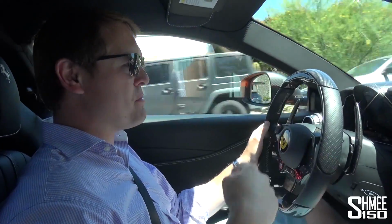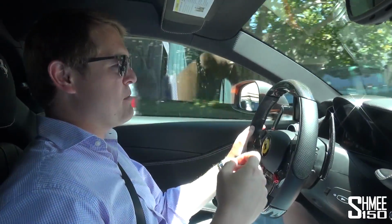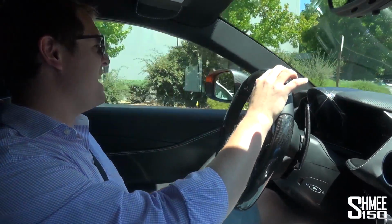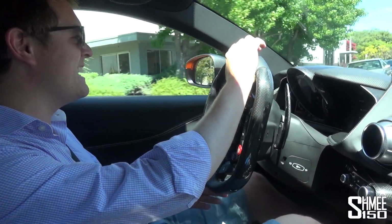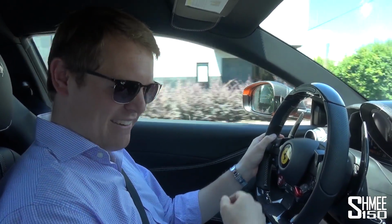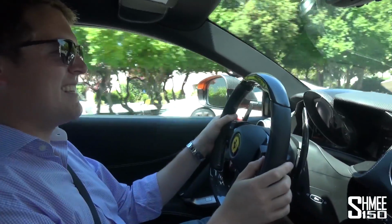A lot of similarities with my GTC 4 Lusso, but in the case of the 812, the 2-seat, slightly smaller, slightly lighter, slightly more nimble, rear wheel steering. So we will just take this easy for a moment, delicately and gently. And this is, of course, where you listen to that background noise. I say I'm going to take this easy. I'm going to put it into manual, drop down some gears.